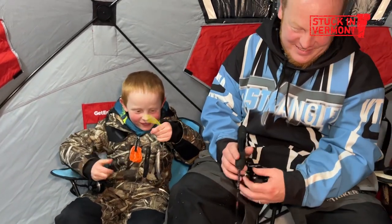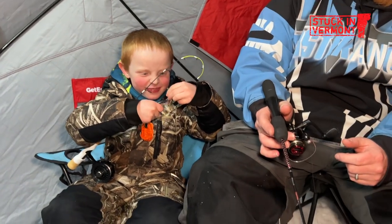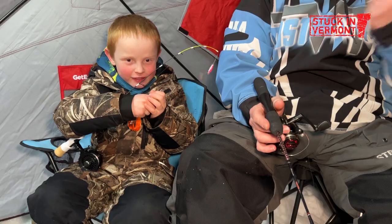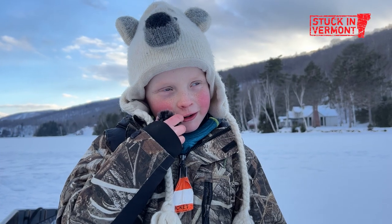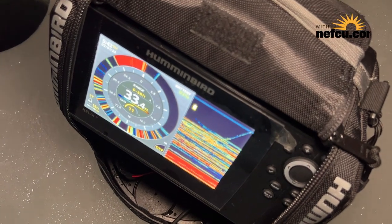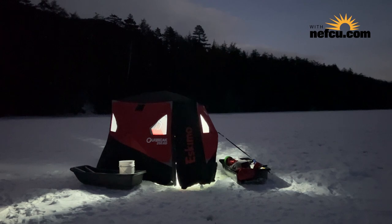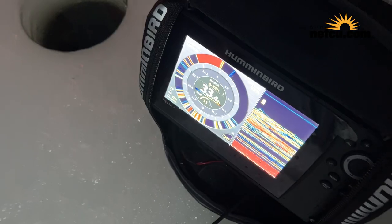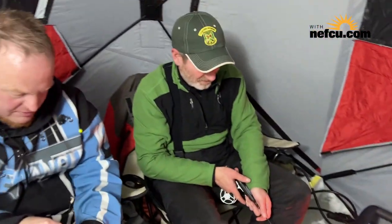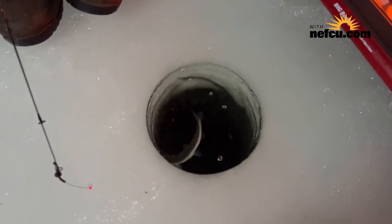What kind of fish have you caught? Rock bass, pumpkin seeds, perch, largemouth bass, smallmouth bass, burbot, catfish, rainbow trout. More smelt. Finally, all those fish are gonna come up here. Fisher's got one. I've got one. Oh, that's a good one. Now it's just absolutely loaded. There are thousands and thousands of smelt below us right now. You're swimming the wrong way, fishy. Come here, buddy. Oh, there you go.